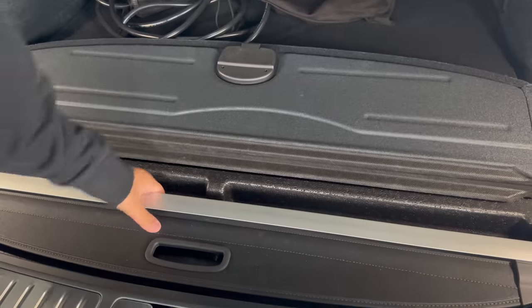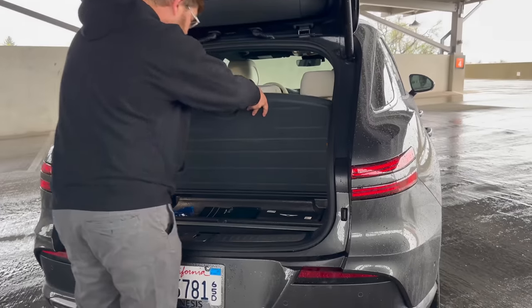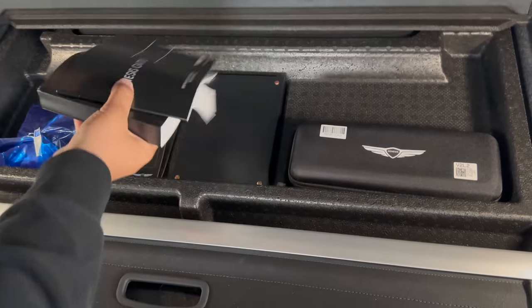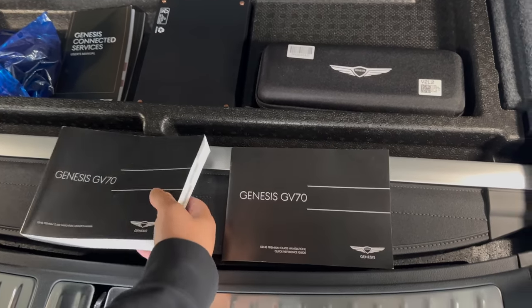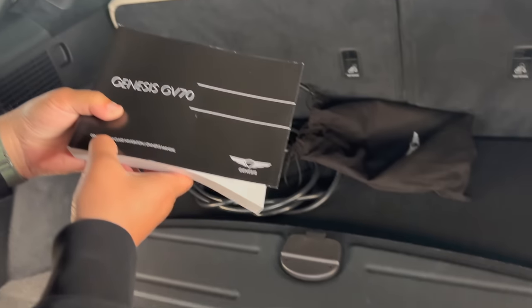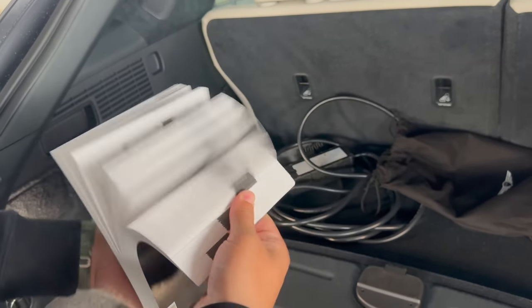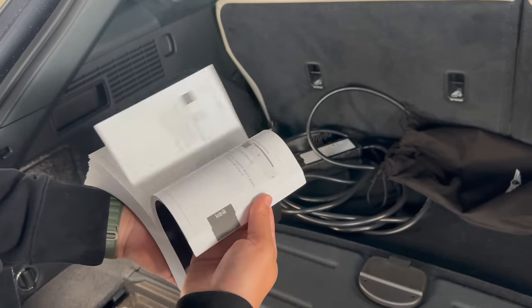We have a trunk, little storage separator, if you will. And then under here, what else is going on? We have some owner's manuals, navigation. This is the Genesis 6 premium class navigation owner's manual. Is this literally all just on the navigation system? I think it is.